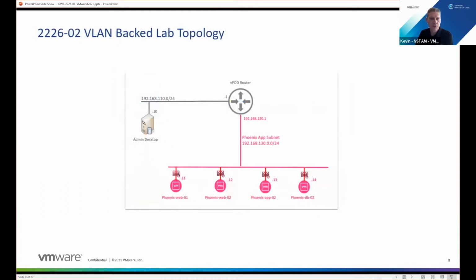So our lab kind of has 2 separate topologies in it. Since it's mostly security focused, we wanted to make sure that we took away all of the virtual networking components and all of the pieces of NSX that aren't necessarily required for security.